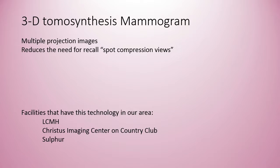So the 3D tomosynthesis mammogram, you get multiple images. It almost kind of slices through the breast. So this reduces the need for repeat mammograms, you getting called back in to get more views of the breast because they can't really see what they need to see. So it's reduced the recall rate.